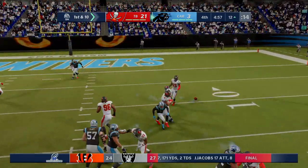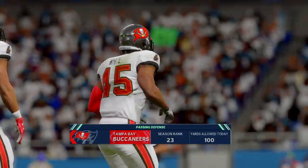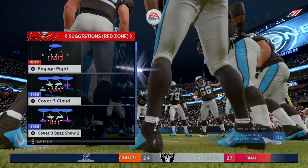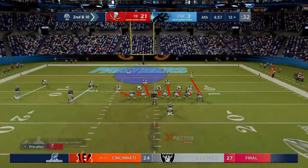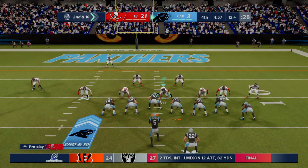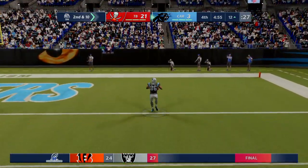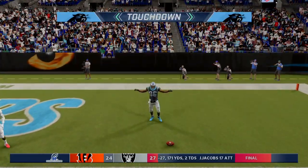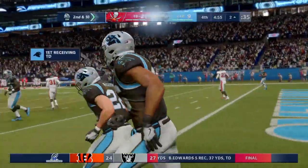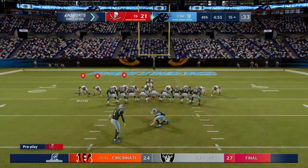Bridgewater to throw it. And he takes a shot on the release as this will be incomplete. Intended for Robbie Anderson. Incomplete. It's 2nd down and 10. So after the incompletion on 1st, now 2nd and 10. Here's Bridgewater. And he will take it across for a Panthers touchdown. A 12-yard touchdown grab. And the Panthers, they're able to draw a bit closer.